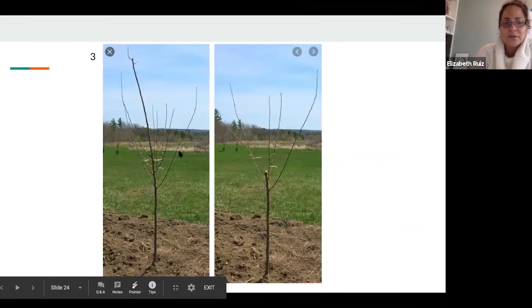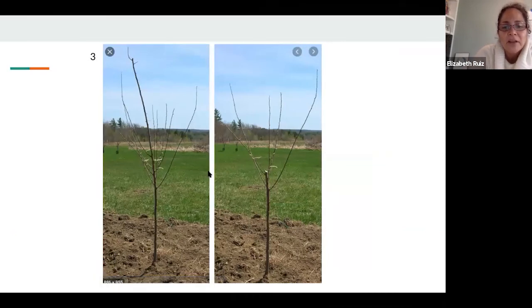The next one is this one, the number three example. This is the tree where they are trying to develop a structure. They decided to go with an open center. So they did one cut, and that's why I say with one cut, you can go 1% of your budget or 70% or 50% of your budget. They did the cut here. They left this one.